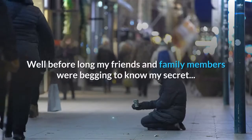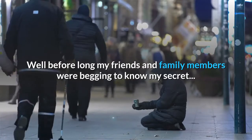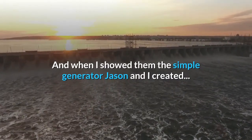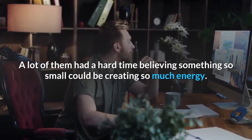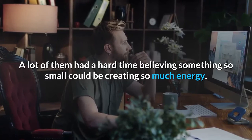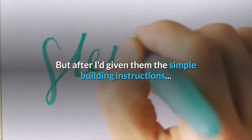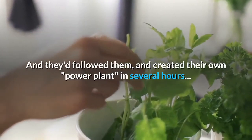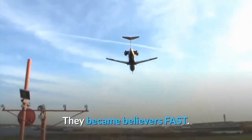Well, before long my friends and family members were begging to know my secret. And when I showed them the simple generator Jason and I created, a lot of them had a hard time believing something so small could be creating so much energy. But after I'd given them the simple building instructions, and they'd followed them and created their own power plant in several hours, they became believers fast.